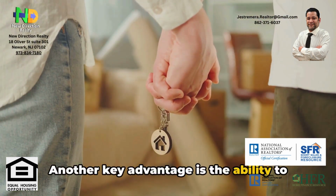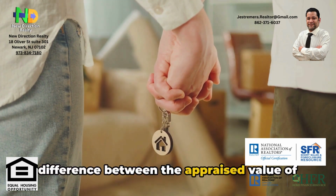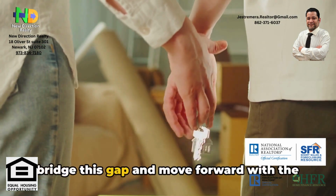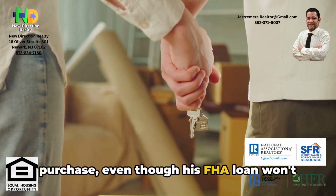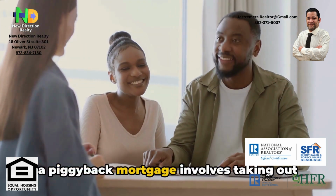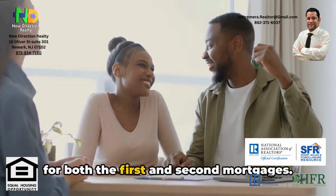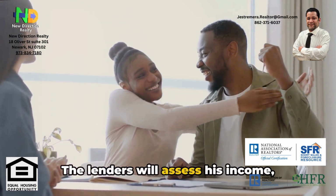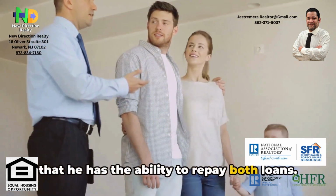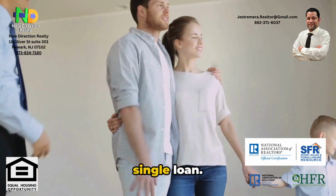Another key advantage is the ability to cover the appraisal gap. This is the $35,000 difference between the appraised value of the home and the purchase price. By using a piggyback mortgage, Adam can bridge this gap and move forward with the purchase, even though his FHA loan won't cover the entire amount. However, it's important to remember that a piggyback mortgage involves taking out two separate loans. This means that Adam will need to qualify for both the first and second mortgages. The lenders will assess his income, credit score, and other factors to ensure that he has the ability to repay both loans. This could potentially be a more complex and rigorous approval process than with a single loan.